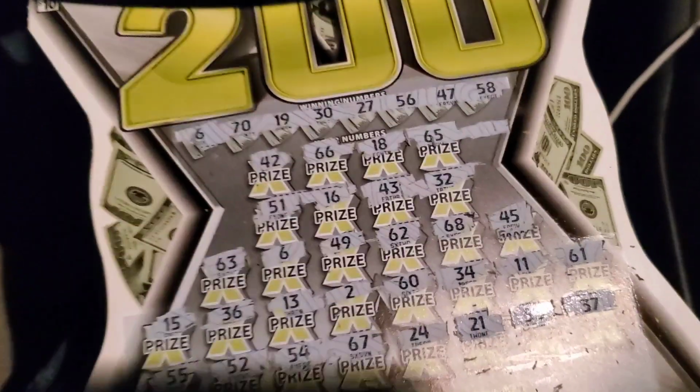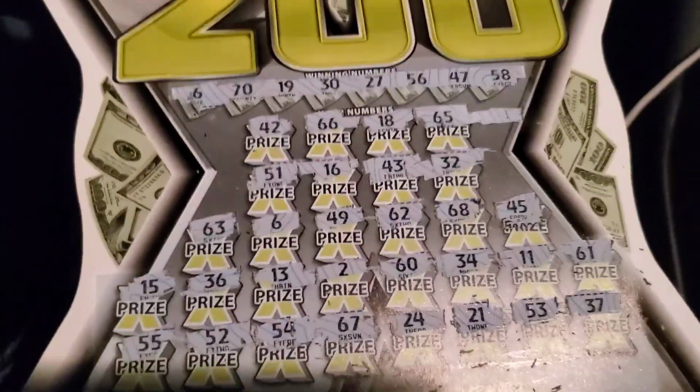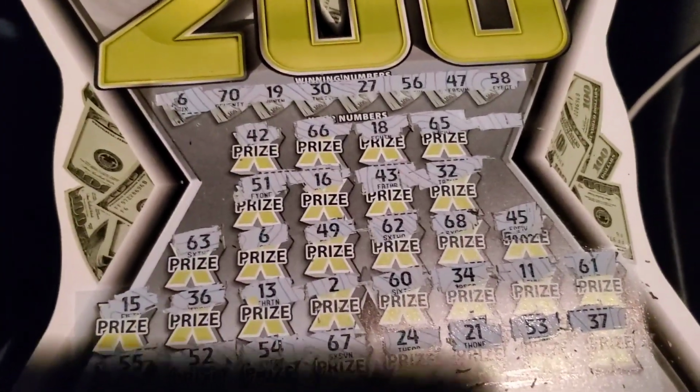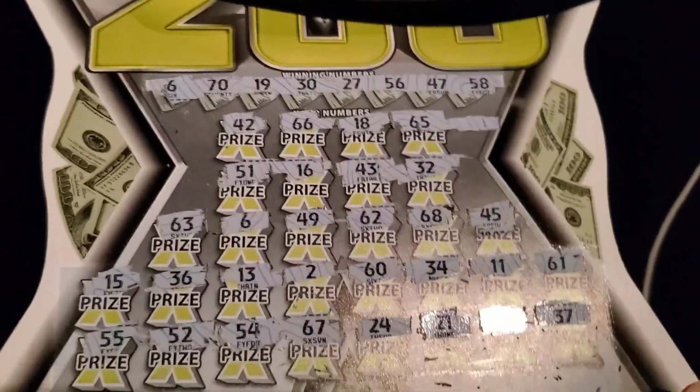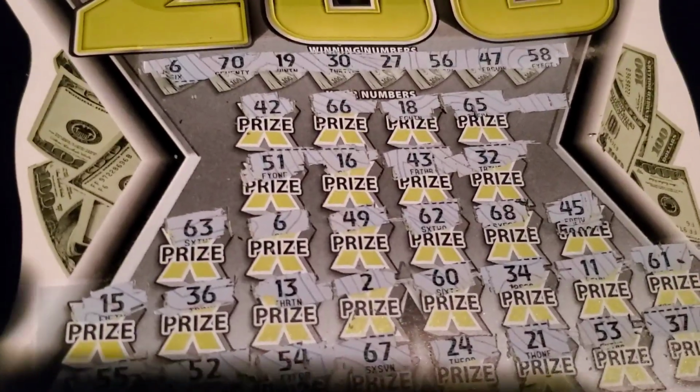Give me one moment. All right, folks, look what we have here. We do have a winner. This is the fourth time I bought this ticket, and we finally got a win. I didn't win anything off those other three. And you know what they say, fourth time's a charm, I think.